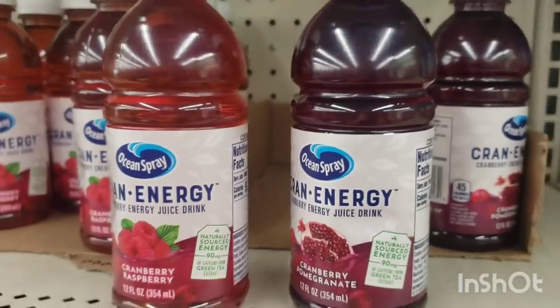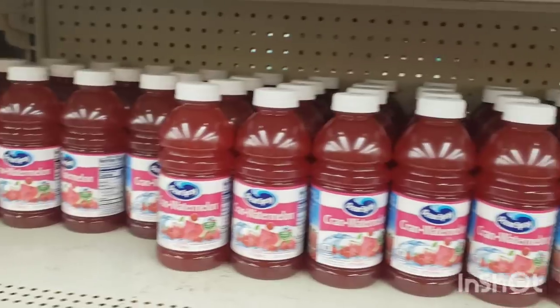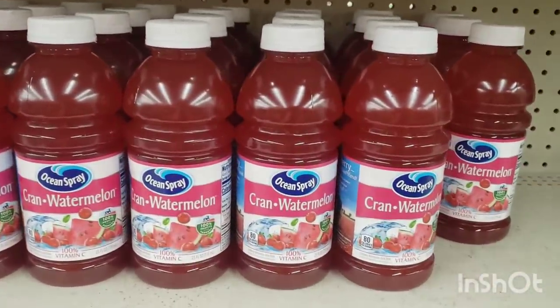So that's interesting. And these are back, Cran Watermelon, which is super delicious. They bring it in the summer every year. It's such a good drink.